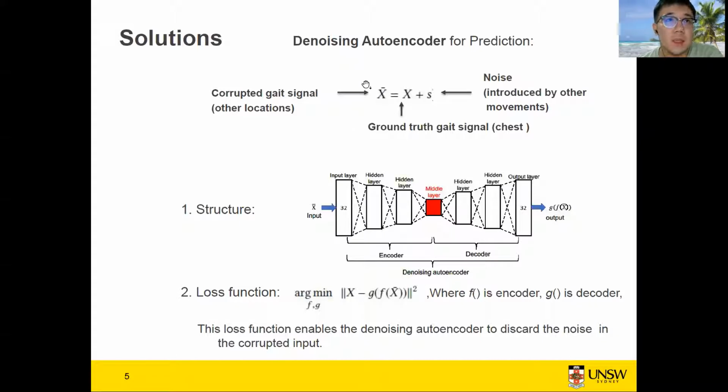To remove the noise and improve the similarity, we use a neural network called the denoising autoencoder. We consider the gait signal from the chest as the ground truth, and the gait signals from other body locations are the corrupted gait signals, with noise caused by other body parts' motions like the leg and arm. When training, the autoencoder takes the corrupted version as input and solves a loss function to minimize the mean square error between the output and the ground truth. The autoencoder will learn to discard the noise and generate a prediction of the ground truth.